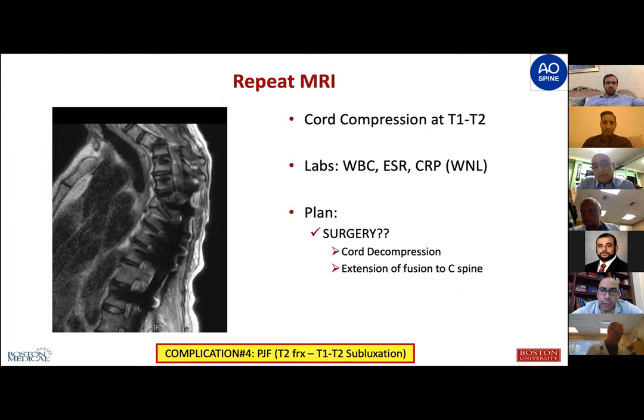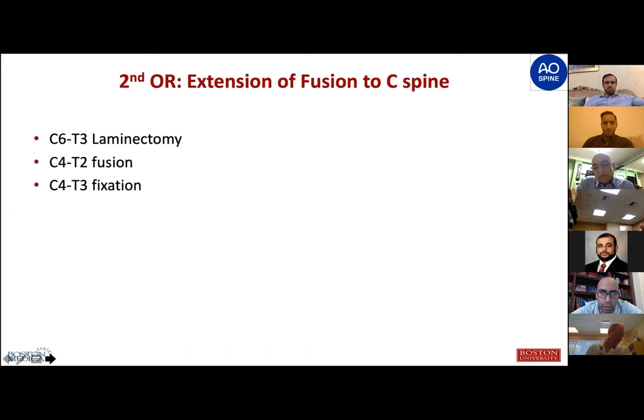So at this point, we want to make sure that it's just a mechanical failure, not an infectious one. So the white count, ESR and CRP were drawn and they were within normal limits. So we felt that this is purely mechanical failure. There's no suspicion for infection. So we decided, as you said, to just decompress the cord and extend the fusion to the cervical spine, at least to a neutral level.